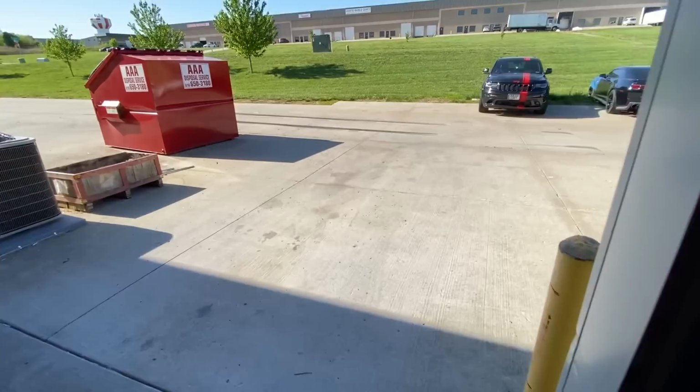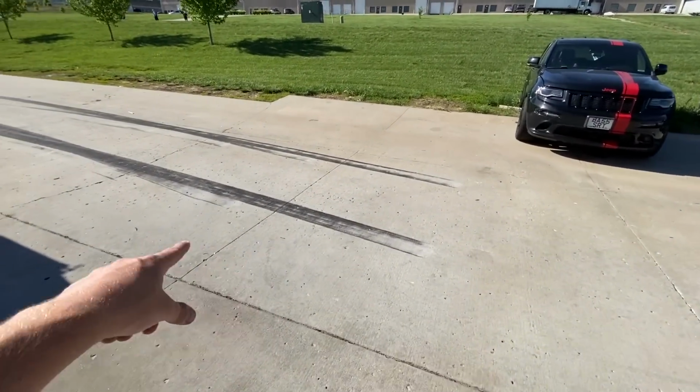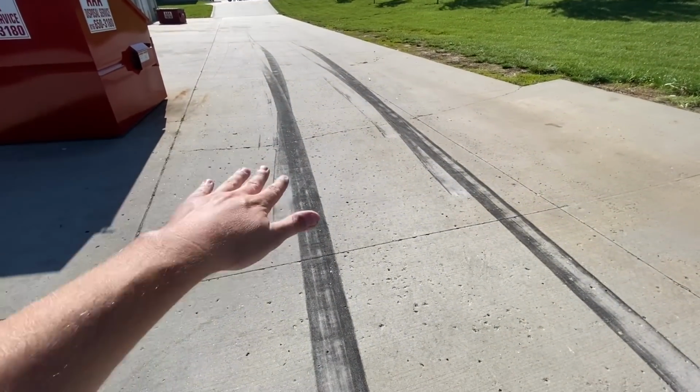We got the launch pad out here. This is from where we were testing it a little bit ago. So it is working. No more boot scooting boogie now.